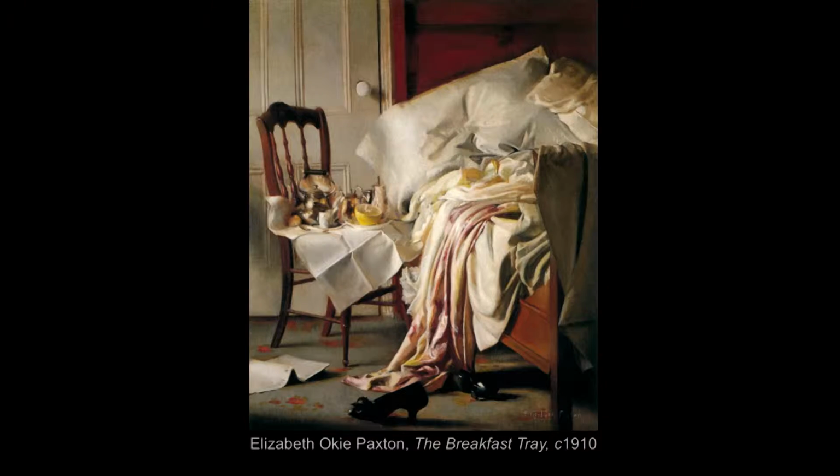Absolutely. And in fact, her shoes tell us something about that too. Okay, what are you seeing in the shoes? So we have the little black pump. And the little black pump comes into its own in this time, in the early 1900s. And it's a comfortable shoe with a low heel.